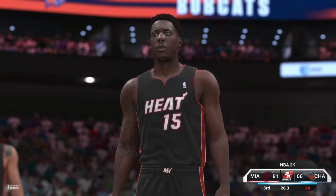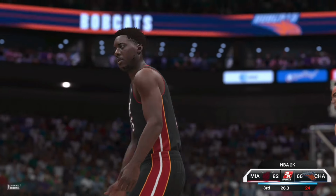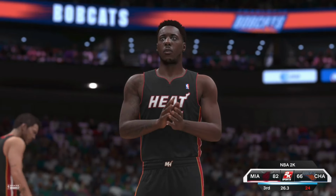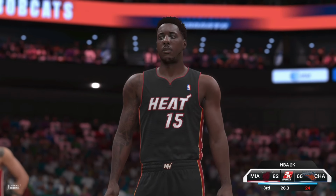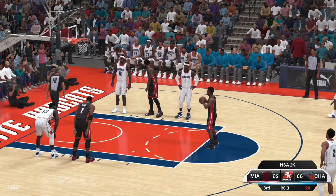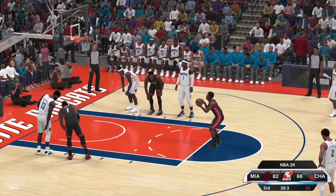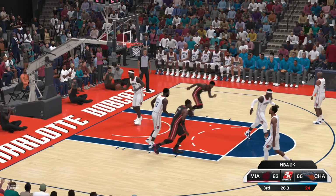And he knocks down the first one. You know, Chalmers can certainly be a playmaker, but he doesn't need the ball in his hands to make an impact. He's a solid defender and a really good spot-up shooter. And so Chalmers nails both of them.